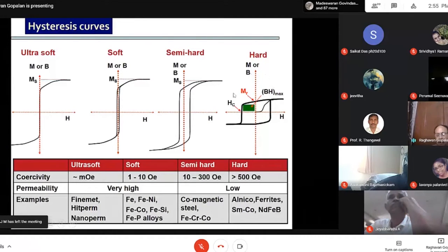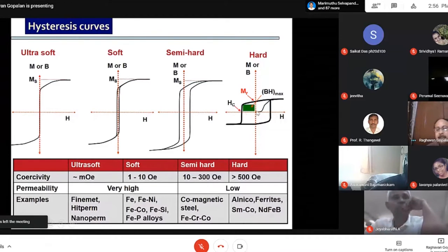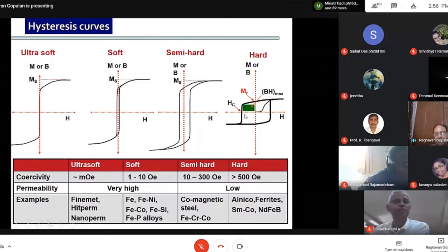And these hard magnets are defined in terms of the energy stored in the curve, which I have shown in the second quadrant, in green color. You can see the rectangular curve. It explains how much magnetic energy it can store. That means if this area is very big, then that magnet can store more energy, and you will understand the purpose of more energy from an application point of view later.